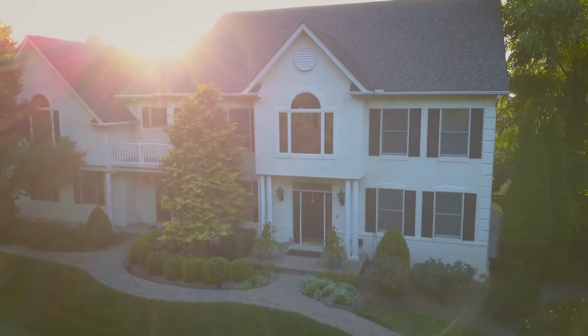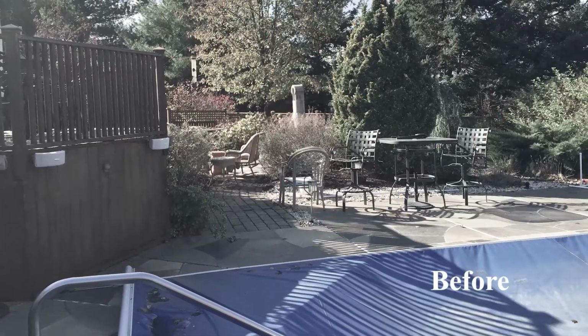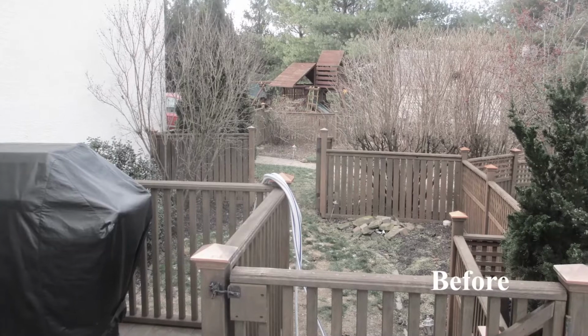We do a lot of entertaining. Almost every weekend we would have people here. And after looking around, we said, we need more space. We need more seating. We need more comfortable spaces. And I said, well, let's see what they can do.